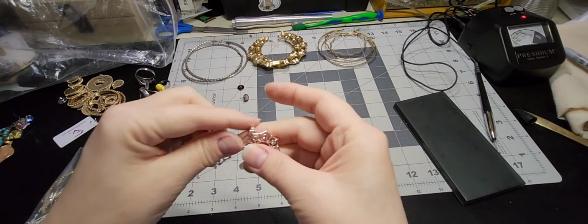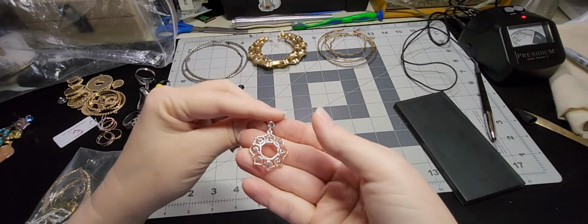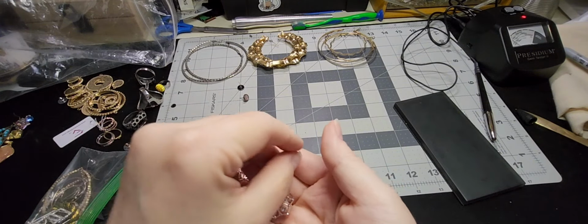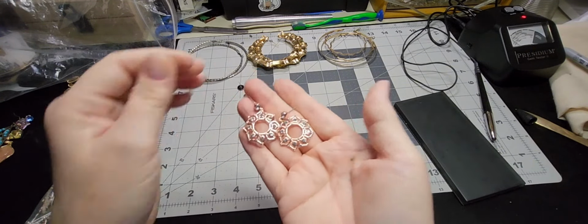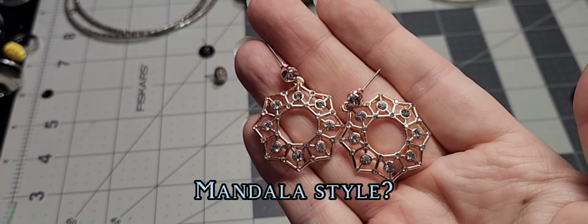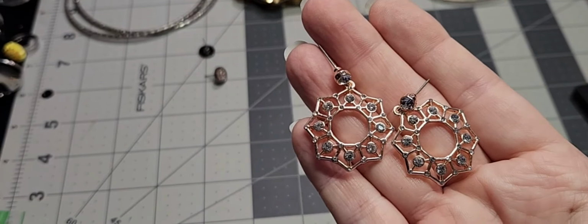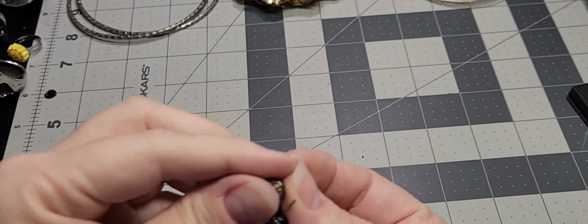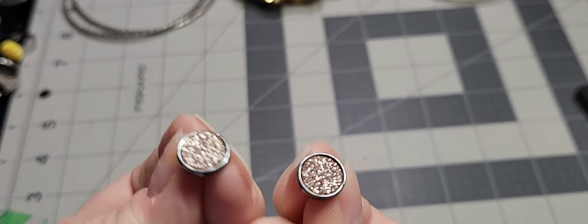These are pretty. I like these. I might have to catch and release these. No maker, but I love the little summery flower. So these might be a catch and release. Faux druzy.